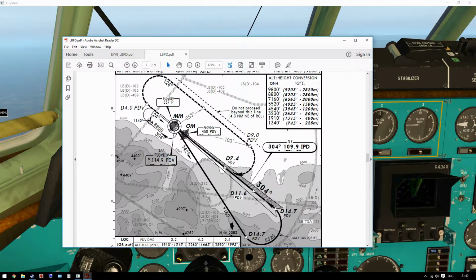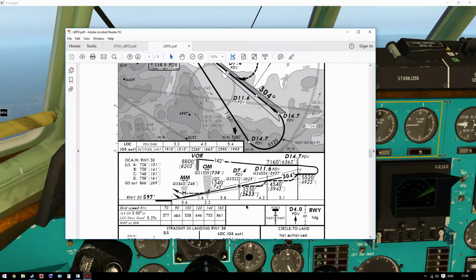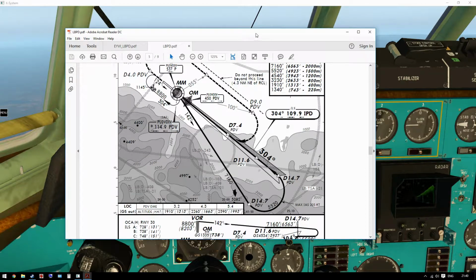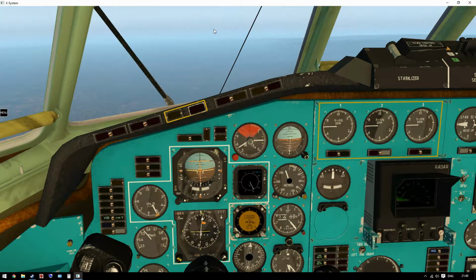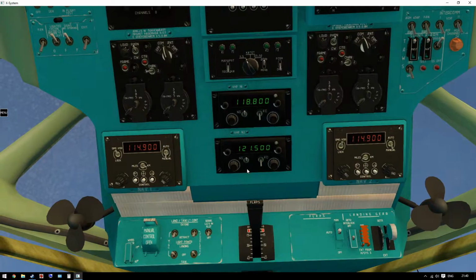So the next course is going to be 142 outbound, and by 14 DME, 15 DME in miles, we need to be at 7,000 feet ish. So make sure this is in miles.